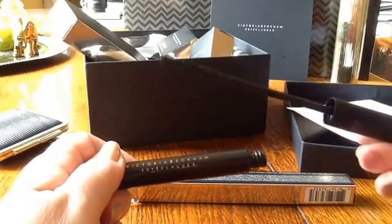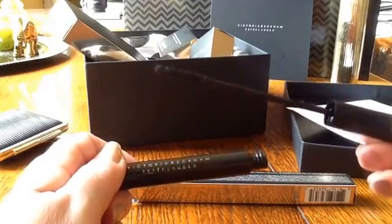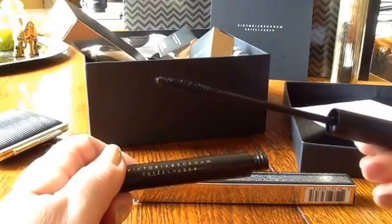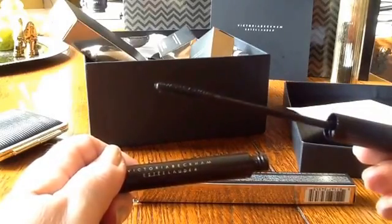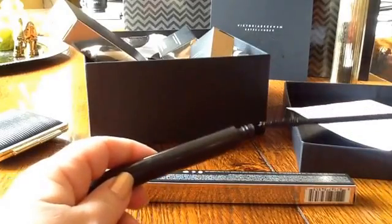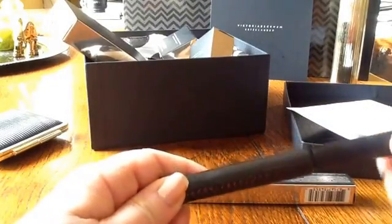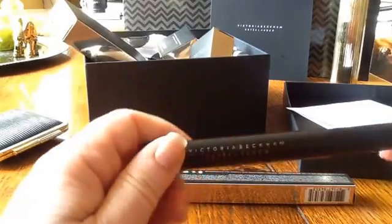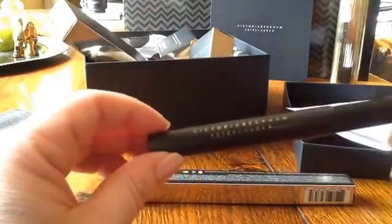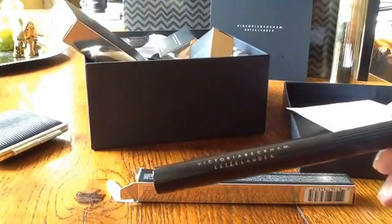I've worn this twice. I wore it on Thursday and Friday last week, and it is colour fast. The colour stays where you put it. It doesn't panda on me. So that is a plus. And I will definitely use this mascara. It's very easy to apply with precision. The wand is quite nice for that.